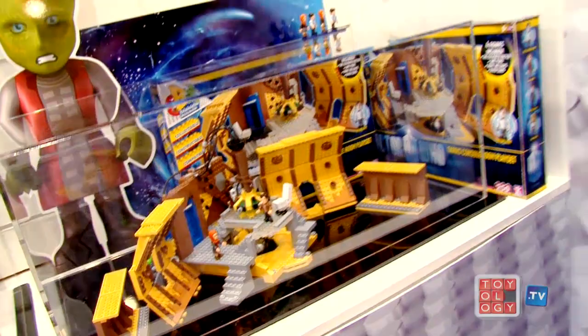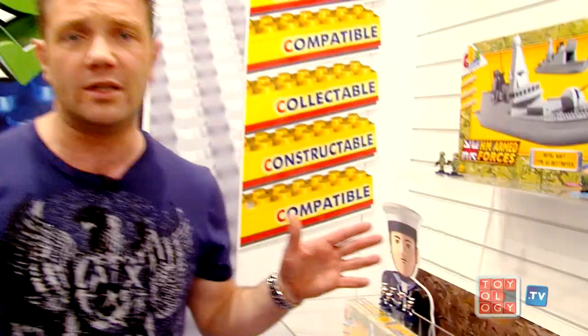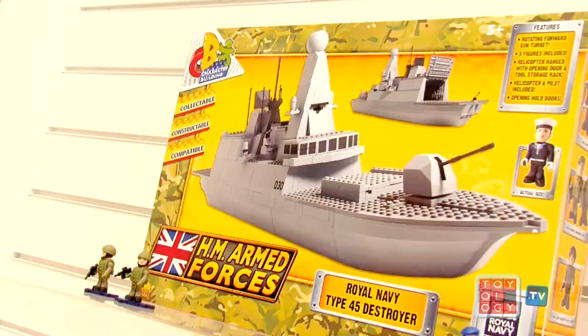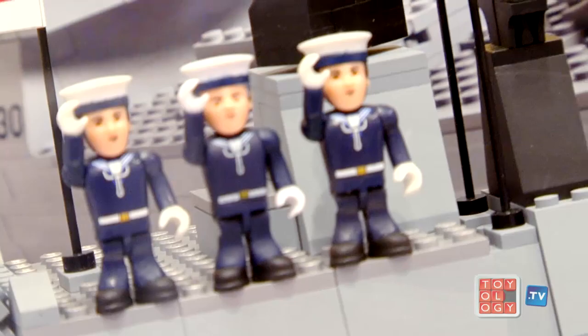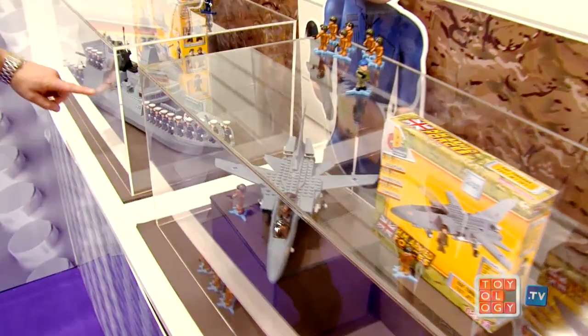As you know, a couple of years ago, Character launched the HM Armed Forces range, and it went straight into number one, sold thousands and thousands and thousands of units. Look at this, we can use the Royal Navy. We can have a whole naval destroyer. Coming down here, we get the RAF Tornado Fast Jet set. Of course, you can get as many different figurines as you possibly want.